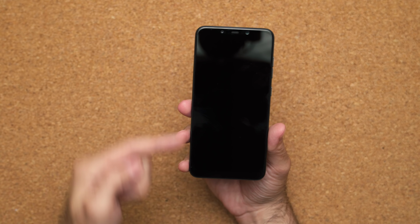And on the front, we have a notch, but you do have two sensors in the front. One is your actual front-facing camera, which is 20 megapixels, and the other is an infrared scanner, which means when you use Face ID or Face Unlock with this device, if it's dark at night, it's still gonna recognize your face. Again, did I mention this phone is $300 and it has that feature? That's pretty awesome if you ask me.